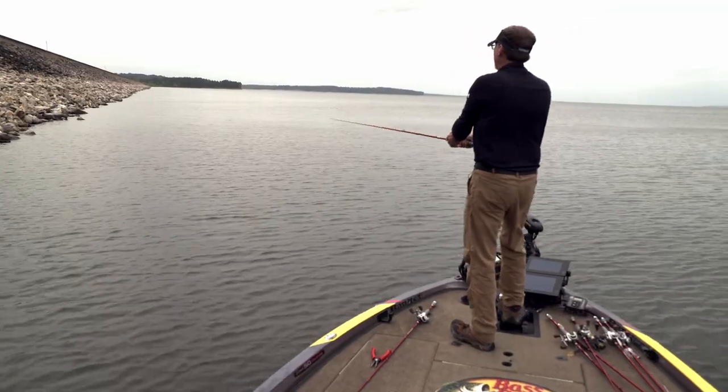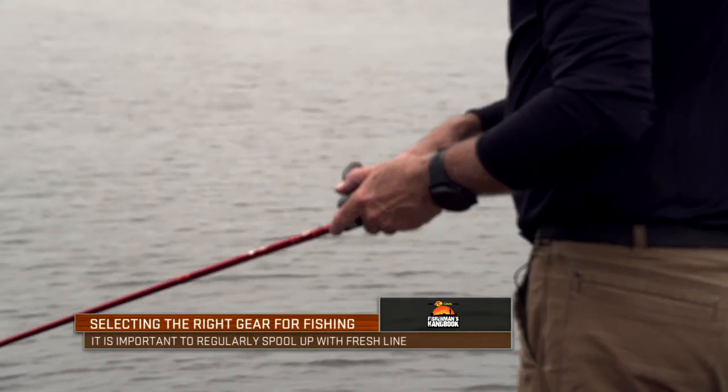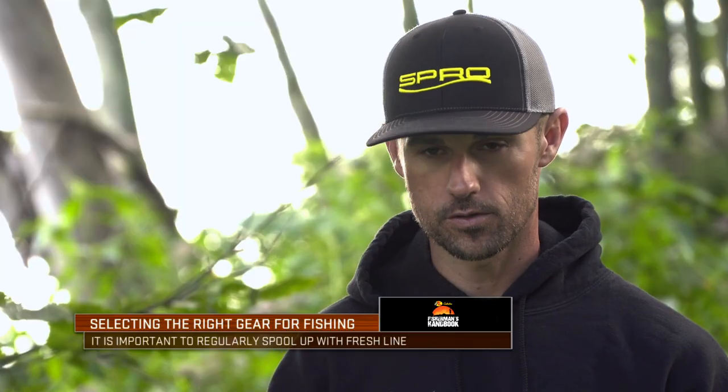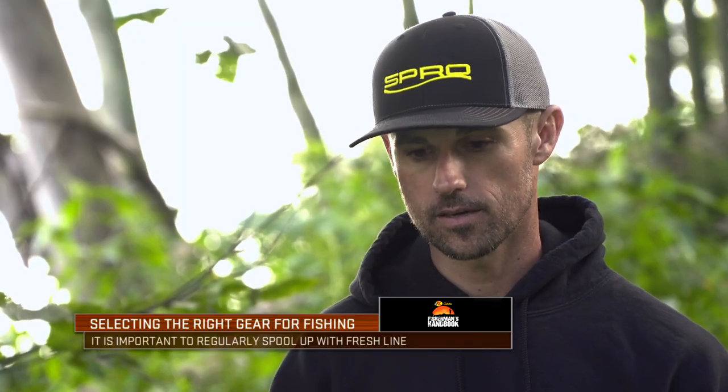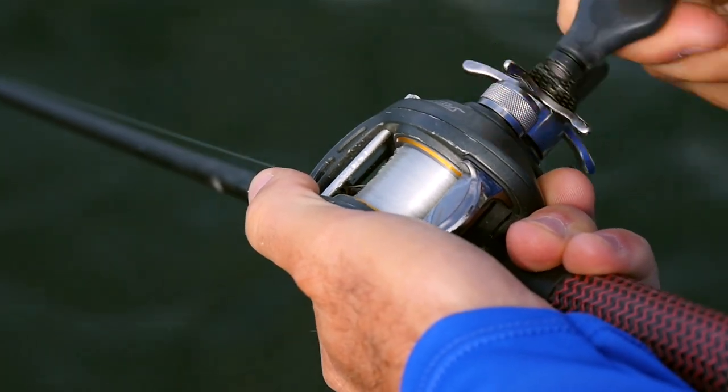If you can hear any type of rubbing going through your guides, you want to make sure your guides are clean. If your guides are clean, then that fluorocarbon probably needs to be replaced. Now, when it's on your spool, it's going to look really clear. If it starts to look milky, that's because it's got a lot of abrasions on it, and it probably needs to be replaced.